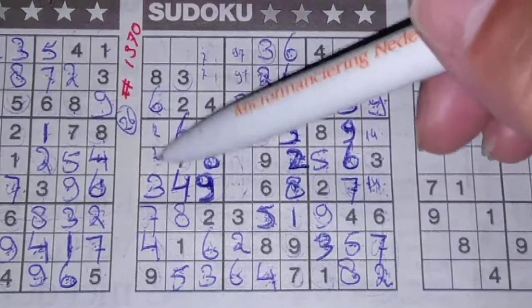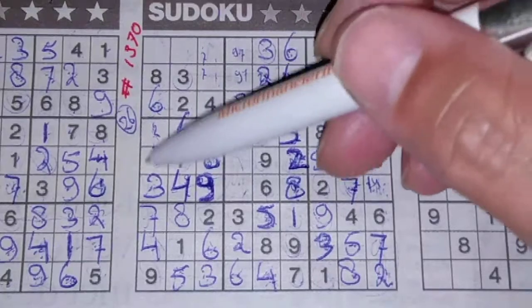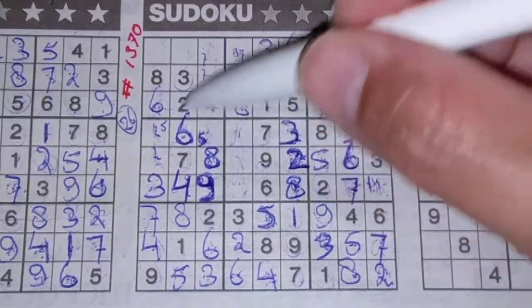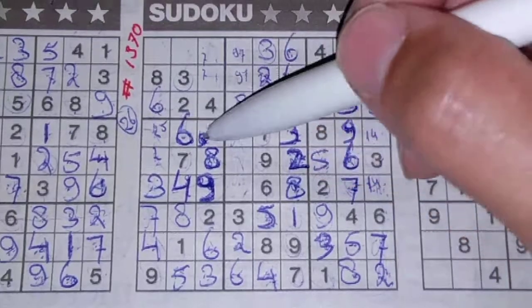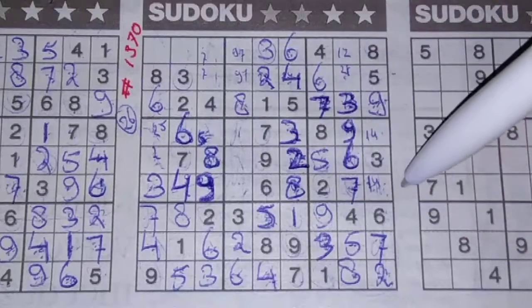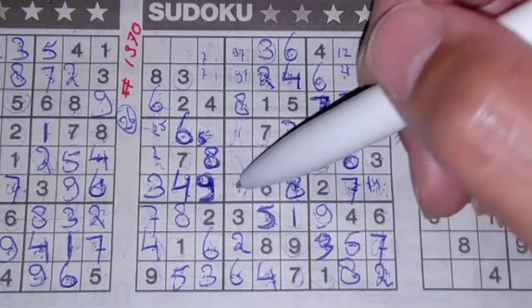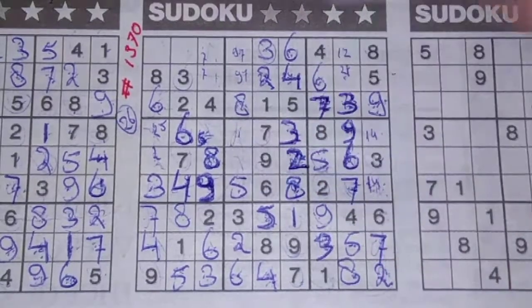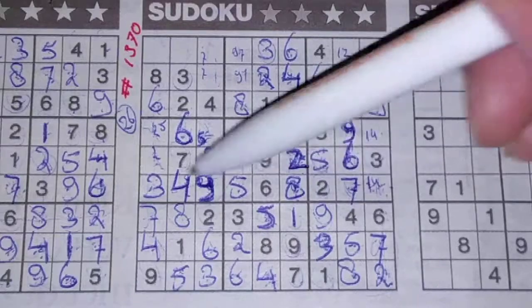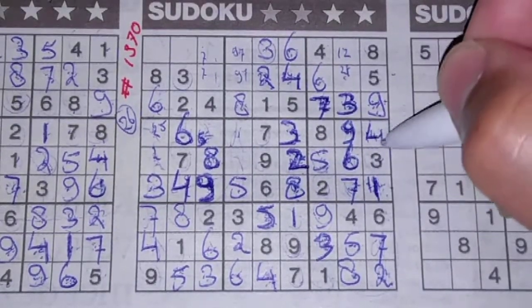One of the missing numbers in this big square is the number 5. We see here 5, so no 5 there, so the 5 could be here or could be there. So we have a 5 in one of these two boxes in this row, a 5 in that row. So in the row below, the only place for the 5 should be here. One box left, 1 or 4. We have a 4 here, so this should be the 1 and this should be the 4.